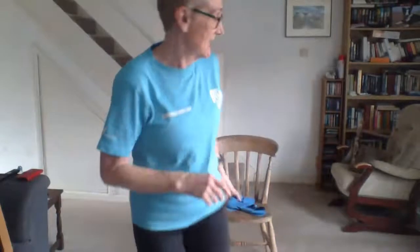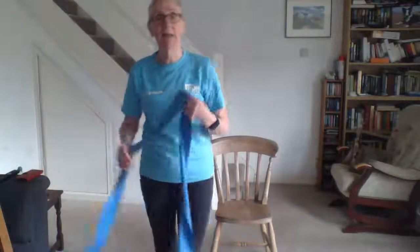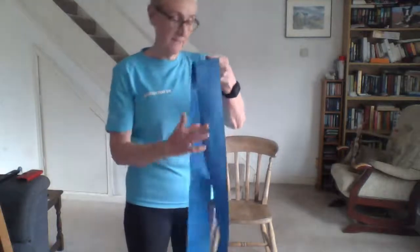But it's 11 o'clock now, so we need to get going with the main bit of the exercise. So the class is divided into a warm-up, the main body of the exercise, and then stretching at the end. You need a chair, preferably without arms, and if you have one, an exercise band. If you don't have one, you can still do the physical movements.